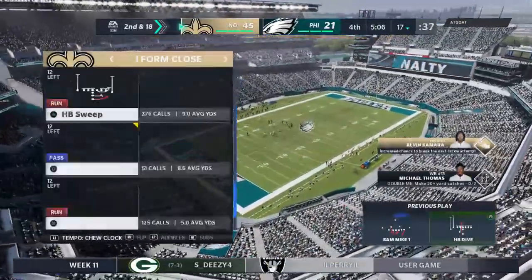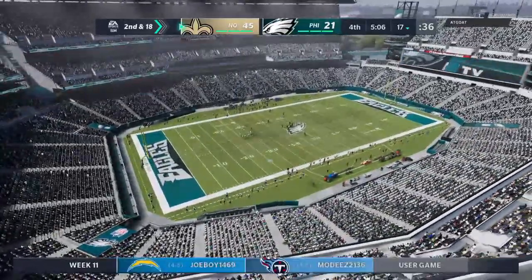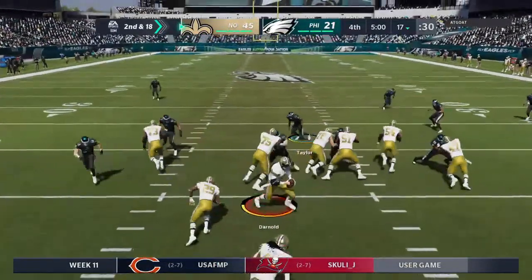So a decent gain, but all for naught on the penalty. It's too bad, isn't it? They were feeling pretty good about it. Good to see us on my shoulders. The guys just gave up that play. Now they face a 2nd and long following the holding penalty.